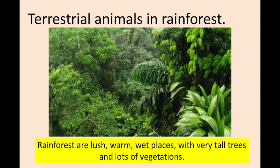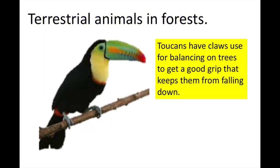Tropical rainforests are generally hot and humid as they are located near the equator. Rainfall is plenty and lush vegetation dominates the area. Toucans have very long beaks but are lightweight. They use their strong claws to get a good grip that keeps them from falling down from trees.